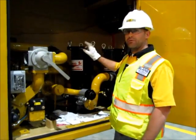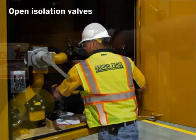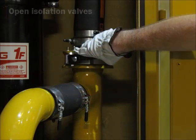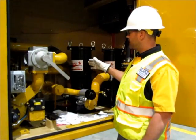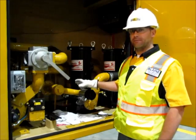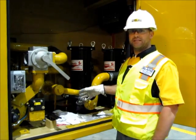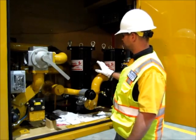After you've ensured that your breather valve and your drain valve are closed, you can open up the isolation valves again. By opening your isolation valves, fuel is allowed to flow back through the filter and you're ready to use your fuel system again. Next, start the system and run fuel through it. Determine if there's any leaks in your fuel system.